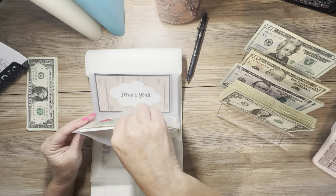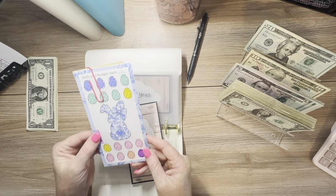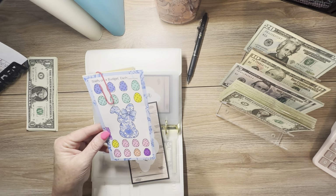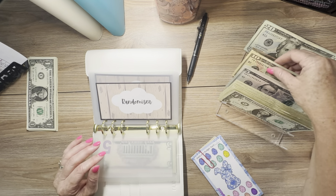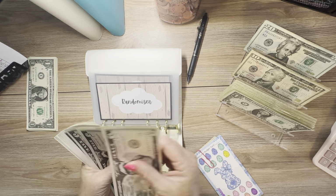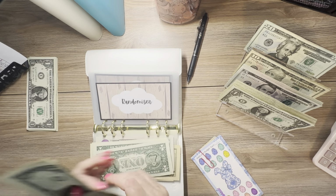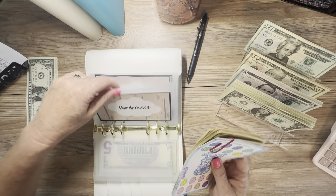All right, randomizer. We have a little extra to play with this week, so we'll have $32 from a Mini Monday that finally got finished. This one was around 6 weeks. All right, so we're going to put 50 in there. So that's going to be 2 10s, 5 5s, and 5 1s. All right, so 50 plus 32, $82 for the randomizer this week.